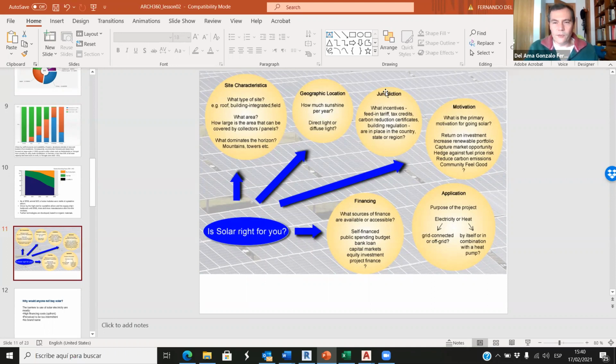So we need to be aware of that, and probably they don't know anything about that. And then, well, this is the site, location, and the law. Can we control this? No, we can't. We can't control any of this, but at least we need to understand where we are in terms of site and in terms of laws. And then we have the motivation. So this is the conversation that we need to have with our clients.